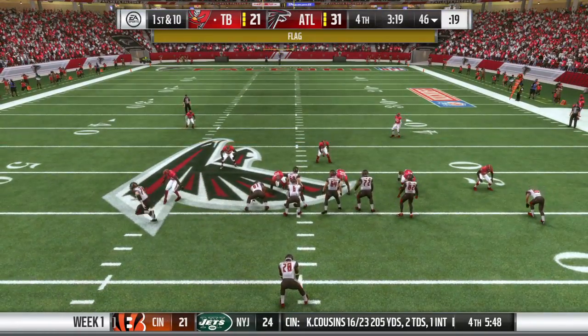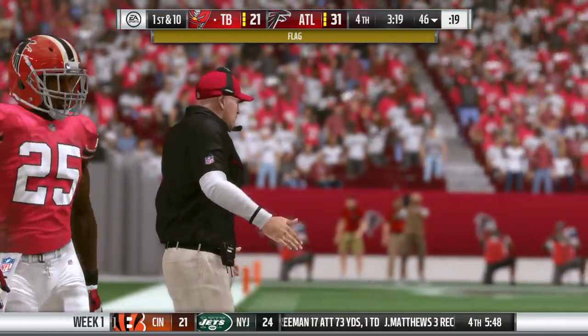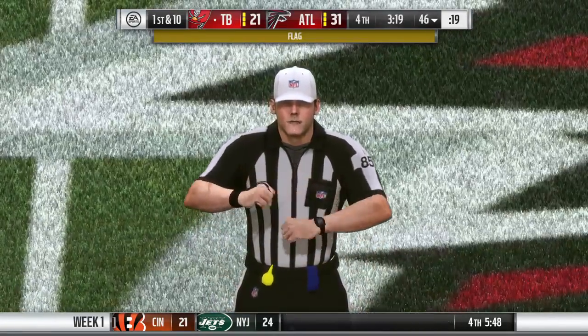What they really want, though, is to not even get to third down. They've got to maximize time and conserve as much as possible. False start, offense.